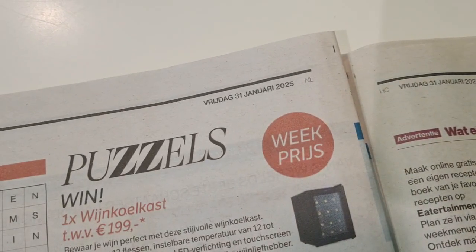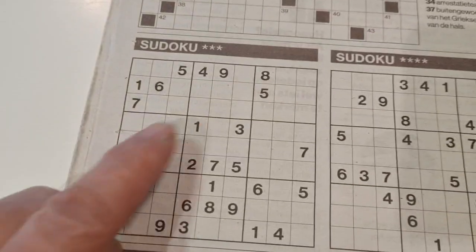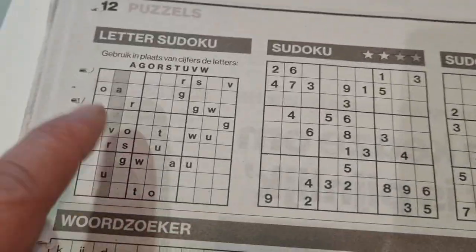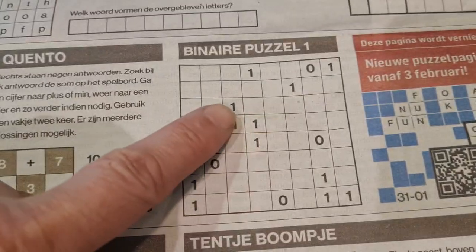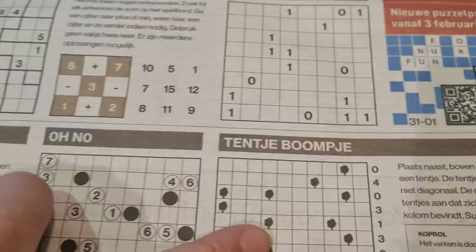In today's newspaper on Friday, January the 31st, 2025, we have here 3 regular puzzles. Those puzzles are the 3 stars, the 4 star Sudoku, and the killer Sudoku. We have also in this daily newspaper an additional with extra puzzles. 7 extra puzzles. The letter Sudoku, 2 stars, 3 stars, and 4 star Sudoku. We have 2 jigsaw Sudokus, 1 with 4 stars, 1 with 1 star, and the last puzzle is the binary puzzle. These puzzles I'm not interested. Total of 7 extra puzzles.